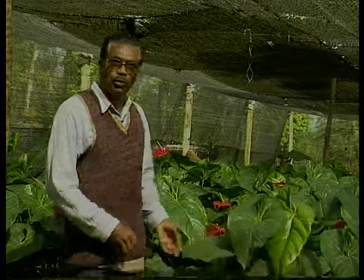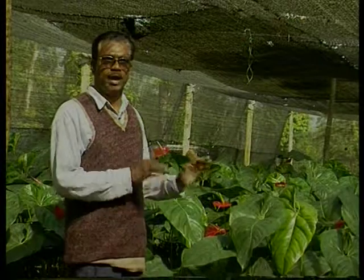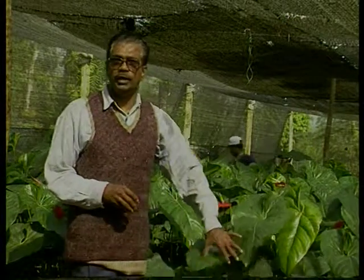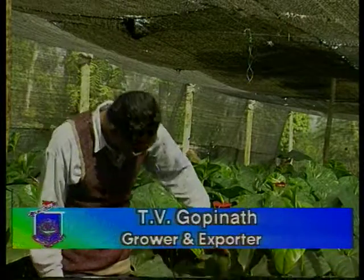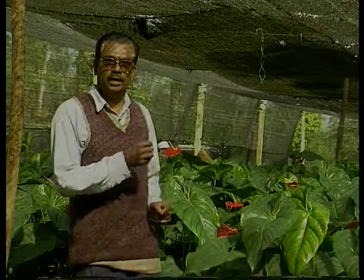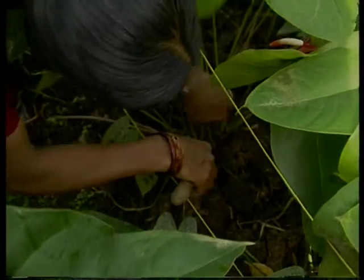Anthurium plants grow to a height of 4 to 4.5 feet on their maturity. As you know, it is a perennial plant. It stays for as long as you want it. The only thing is, after 5 years of its life, its yield starts reducing, and therefore it is desirable that you prune it.